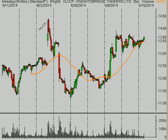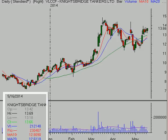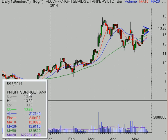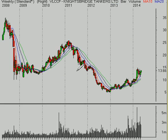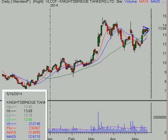moving average. And VLCCF is one to keep an eye on for next week, as it's been consolidating in a pretty tight little range here, building this little flag pattern, or pennant, I guess would be more appropriate to call it. It had very low volume today, but with 627,000 shares average daily volume, VLCCF looks like it has some room to run.